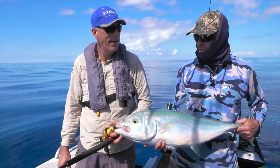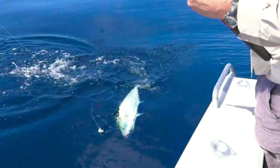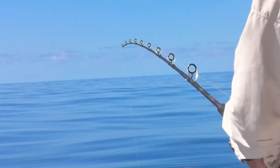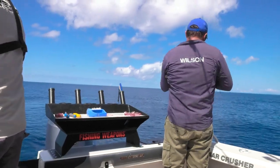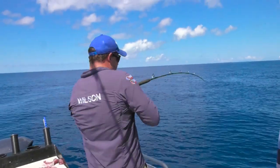But it's a workout. You're puffing, so that's always a good sign. Happy days. A Chinaman and a trevally. My arms were stretched, but I wanted something we could eat. Meanwhile, on the other side of the boat, I just quietly went about my business.